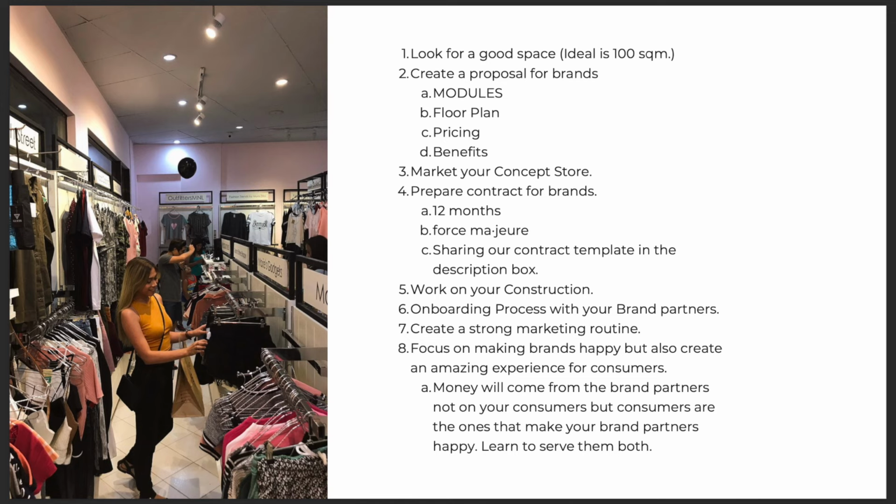So yon. And then next, step 8 is focus on making brands happy but also create an amazing experience for consumers, because money will come from the brand partners, not from your consumers. But consumers are the ones that make your brand partners happy. So learn to serve them both. So yun lang naman siya ang aking share.